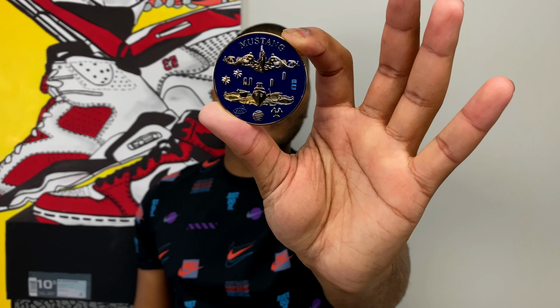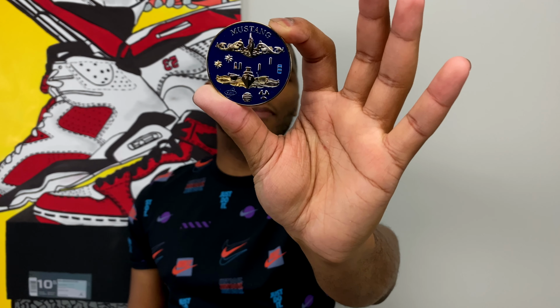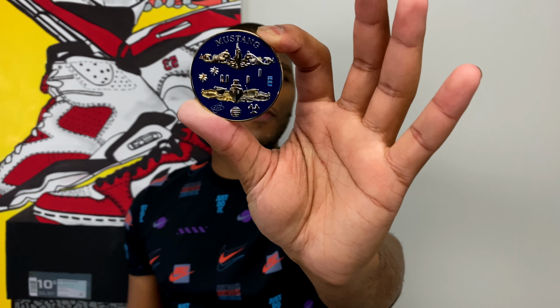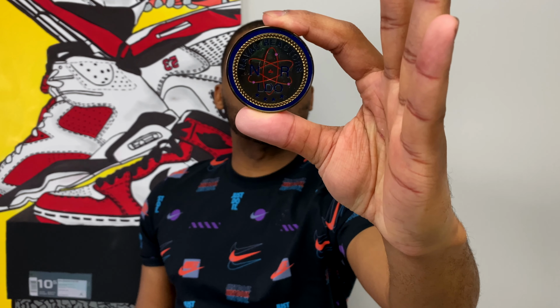One more special thing I have to put into this video as well. When Steve reached out to me, he also mentioned that he was going to put this into the package as well, and I'll give you a little close-up look at what it actually is. This right here is a military coin from a mission in the Navy. Steve was kind enough to gift this to me out of a sign of respect for the things that I do on the channel and in the community. This is what the back of the coin looks like as well.